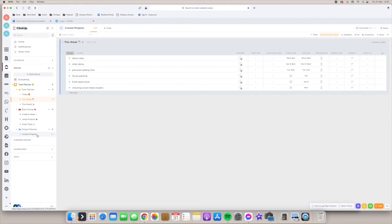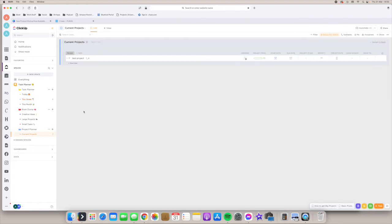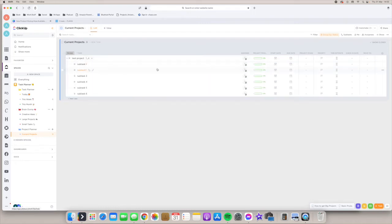So this is how the project planner works. We have a test project here, and say that I am like, okay, it's officially time. I officially want to start this project. I filled everything in here, and I'm like, okay, it's time for me to get started on subtask 1. So what you're going to do is come over here to move to. You're going to say, all right, move it to this week. And it's not going to leave. It's just going to be duplicated. That way you can keep track of your project progress and click off as you go.